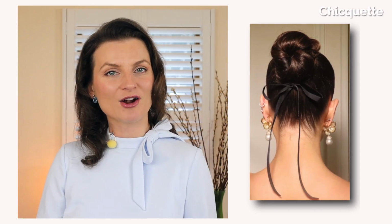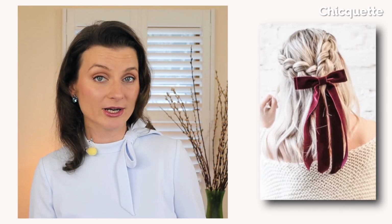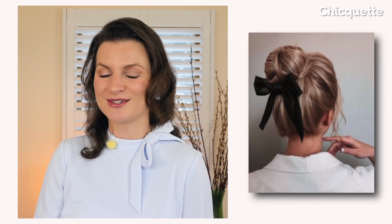Now, when it comes to hair, opt for soft and romantic updo hairstyles such as loose buns or braids. This complements the balletcore aesthetic and adds a touch of grace to your overall look.